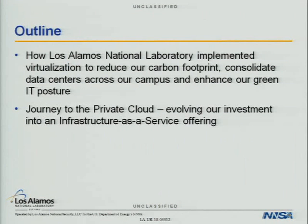Number one, how LANL implemented virtualization to reduce our carbon footprint, consolidate data centers across our campus, and enhance our green IT posture. And number two, our journey into the private cloud, how we evolved that investment into an infrastructure as a service offering. So let me begin by telling you a little bit about Los Alamos.